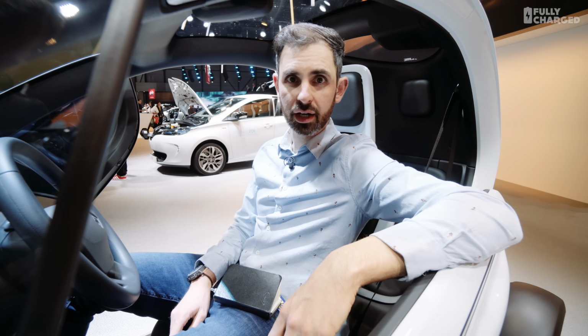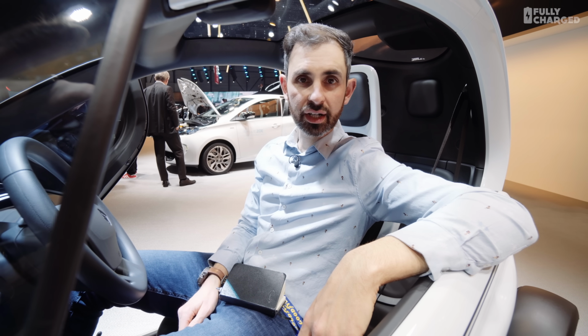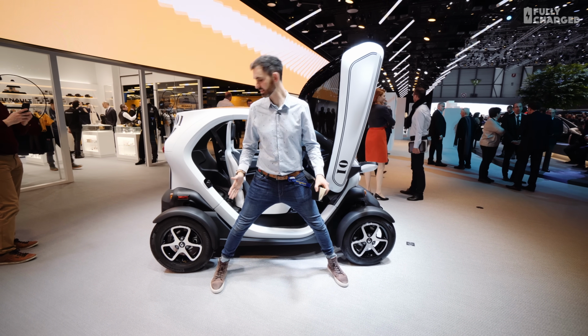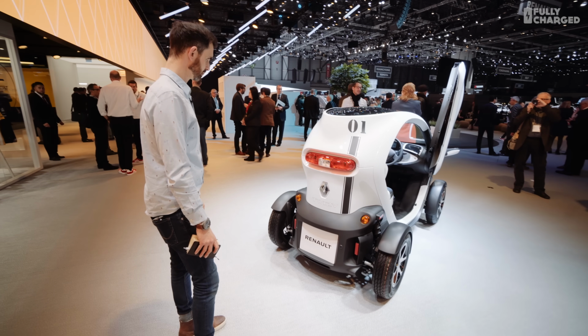It's not even a car, it's a quadricycle. Any car where the doors are considered optional, I'm interested. It's one man's play of wheelbase, the Twizy. I think we forget how radical this thing is. Just have a look around it.